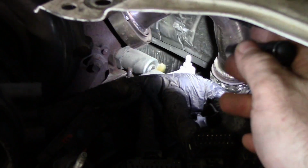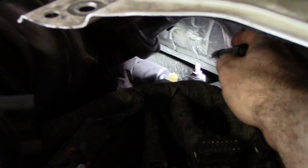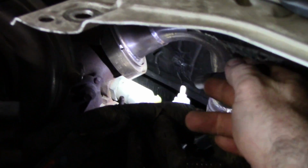So there's the IPR valve down below the turbo. There's our turbo. And normally I would take this stud out, give him a little more room, but all the shielding's missing back here. It's all gone. So we can just reach down in there and take it right out.